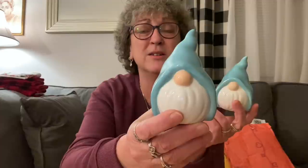Everything is gnomes now. Everything was red truck. Everything started coming out red truck or pickup truck, whatever. And now everything is gnomes. Not that the truck is going anywhere. But now everything is either gnomes or trucks. And I love both of them. So very happy to get those.